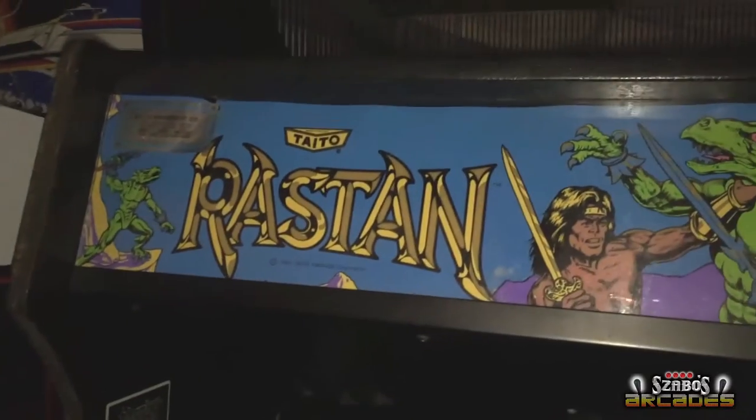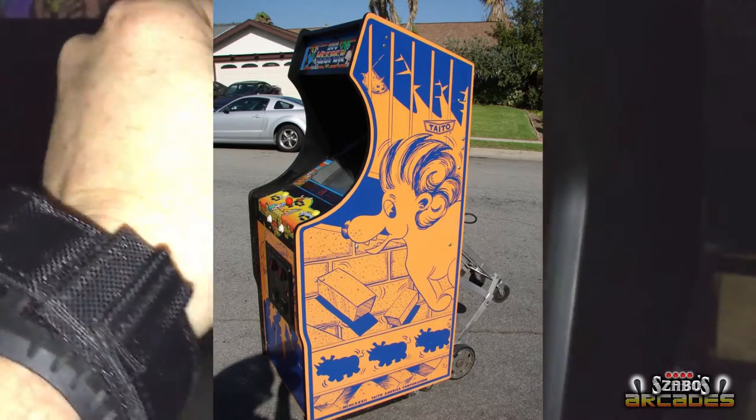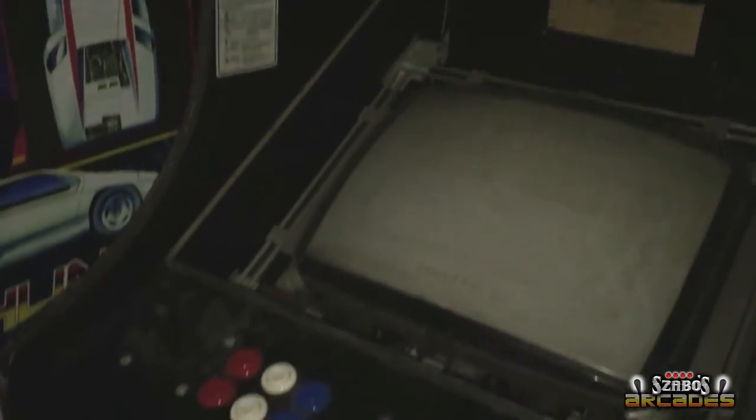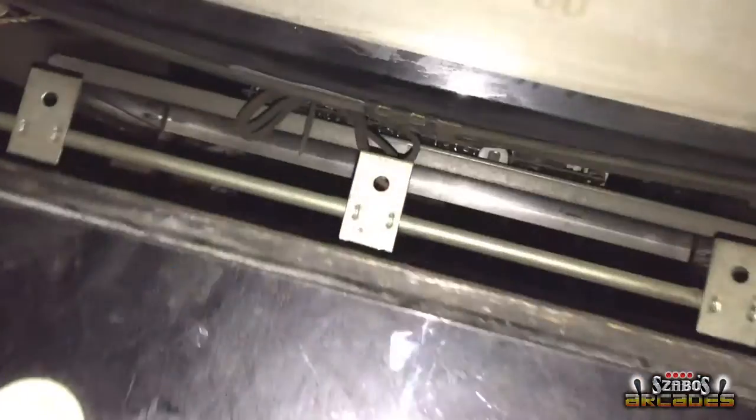Now, here we have, we're gonna turn this back into a Zookeeper. That's what this originally was. Sure it was originally that? Yeah. Somebody already put laminate on the side. All right, so we're gonna have to pull that off. And we're gonna turn this back into, obviously somebody put a multi-kit in there.